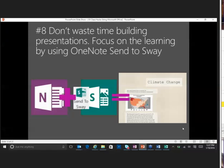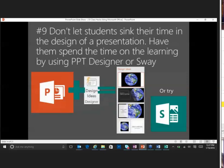All right, we have only a few minutes left, so let me go through our last classroom hacks. Number 9 is don't let students sink their time into the design of the presentation. Again, sort of the same thing. You can have them spend the time on learning by either using Sway, like I just showed you, and that was sending from OneNote to Sway, but you could just have students simply create a Sway from scratch, which is very simple and easy to do, or you could have your students use PowerPoint Designer.